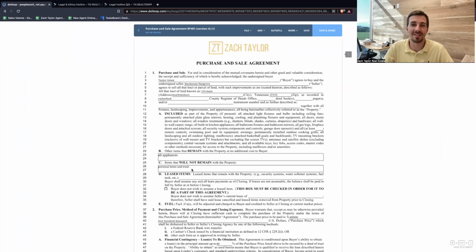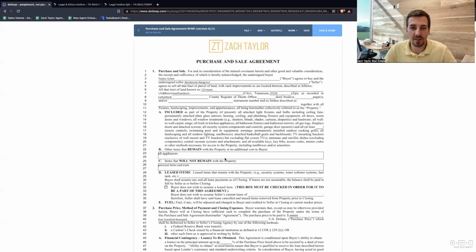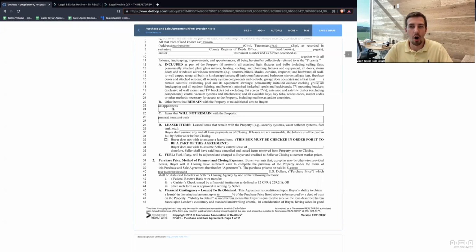Purchase and sale agreement. This is the next form. I've lumped a lot of different mistakes I've seen into one contract, but we'll go through it line by line or page by page. So first things first, 23, all appliances. What are all appliances? Is that the fridge? Is it the oven? Is there a microwave? Is it a dishwasher? Is it a washer, dryer?